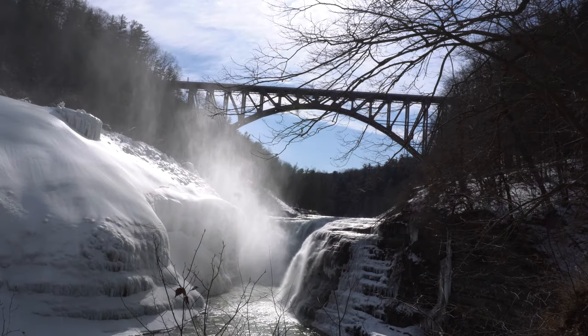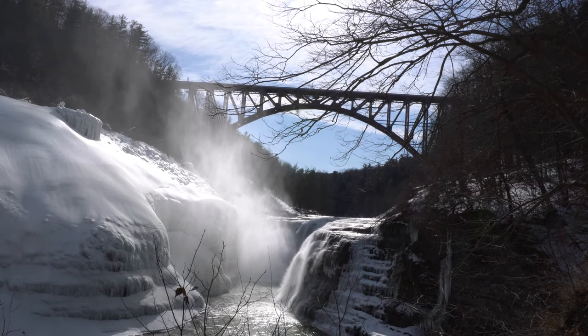The camping's not open year-round, but the park is open year-round. We've been here in the winter. We actually shot a video last year of the falls with ice. It's really neat to come in here during the wintertime and check it out, too.